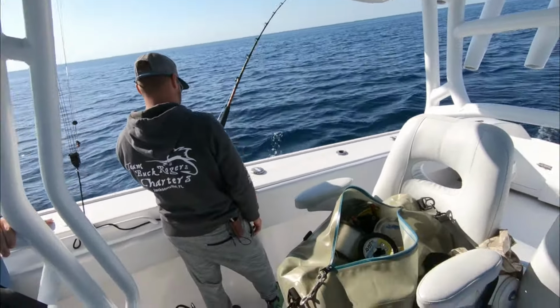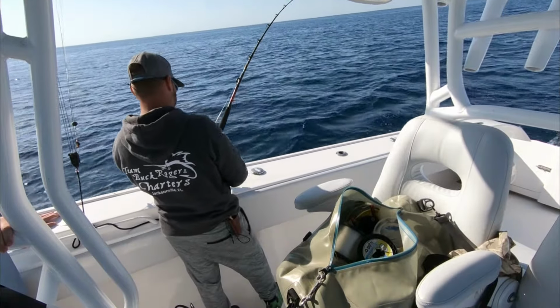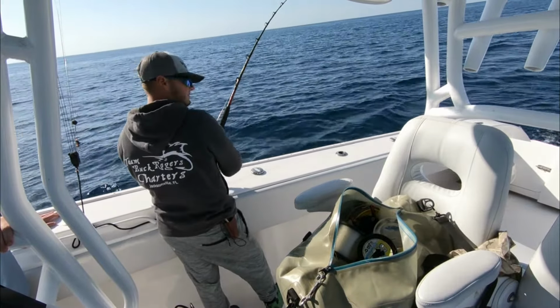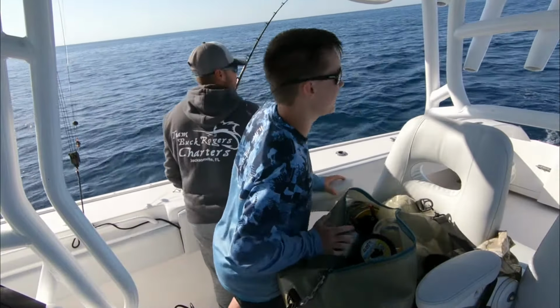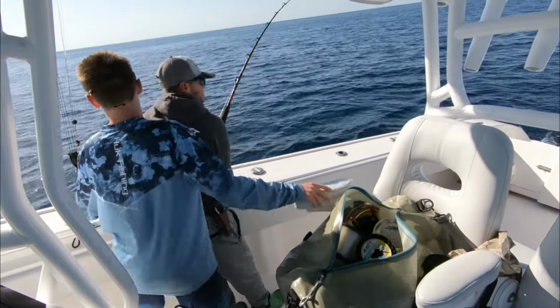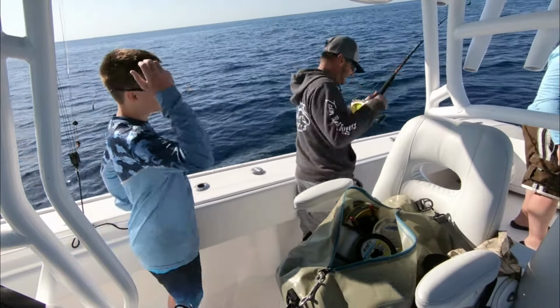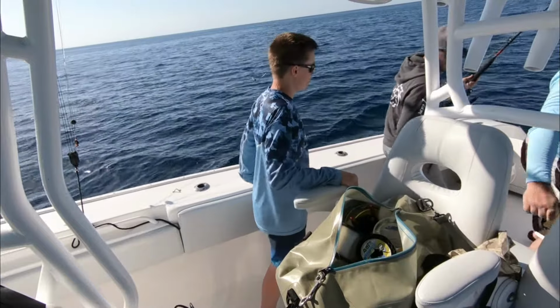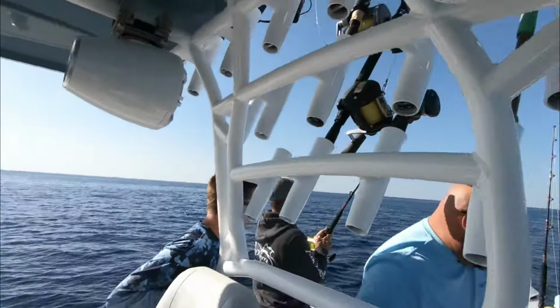We're just going to let him go until he gets tired. That's a keeper. That might be a kingfish, though. Oh, it is a little kingfish. Yeah, that's a keeper, though. Howdy, boy. I'm glad I remembered I was off. We should have started in here. Woo! Careful now. Let him run. My language. God!